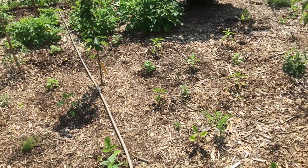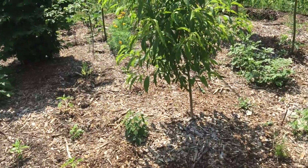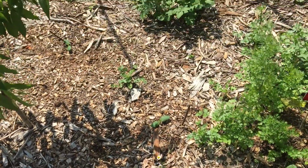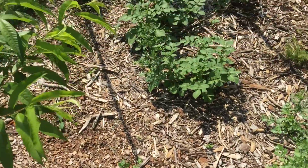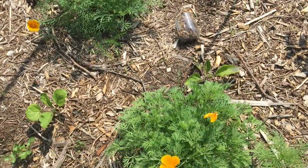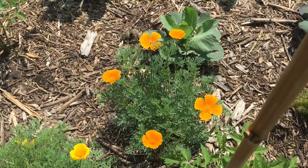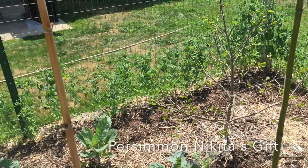Potatoes in the back. Eggplants. Basil. There's a red chief nectarine. Hazelnut over here doing real well. Planted some chamomile this year. Make some tea. And then again, under the trees you can see the zucchinis coming up everywhere. And the California poppies are starting to flower. It's my favorite looking flower. I have 2 flowers in here just for aesthetics and beauty, basically. This is one of them. I love the color. And then the new persimmon, Makita's gift, is waking up, doing alright.